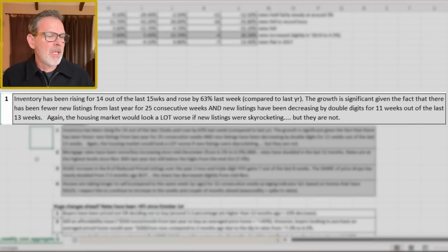So number one, inventory has been rising in the US in 14 out of the last 15 weeks. It also rose by 63% last week compared to last year, the biggest increase of 2022 so far. This growth of housing supply is very significant, given the fact there have been fewer new listings compared to 1 year ago for 25 consecutive weeks.